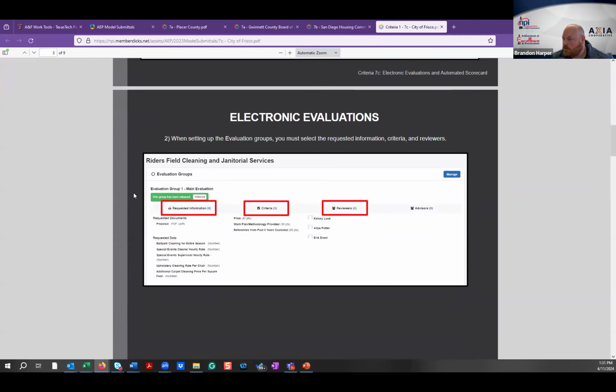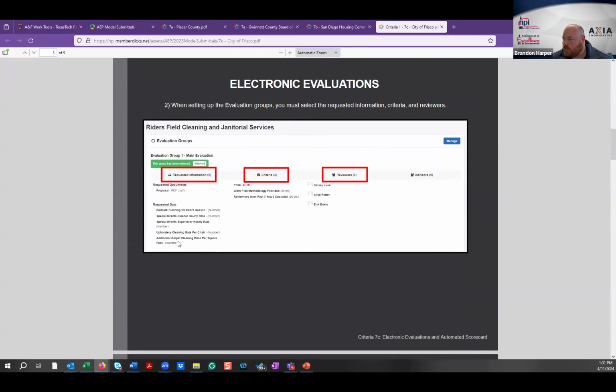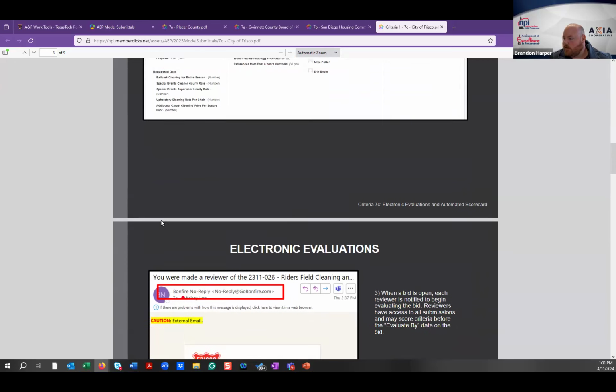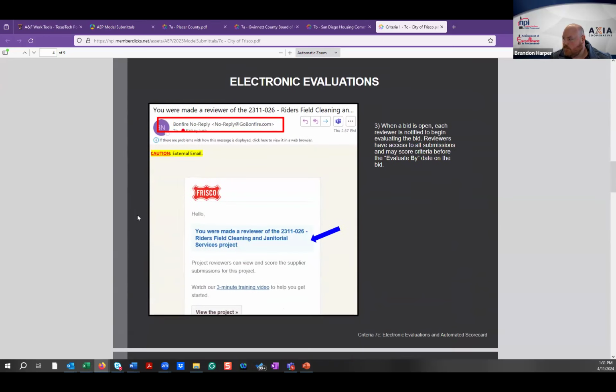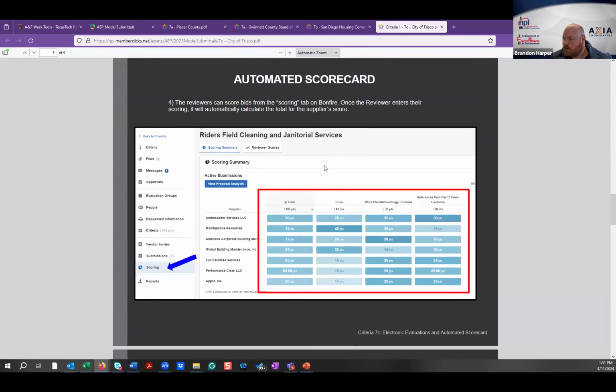So deadline, portal. This one's showing a closed one. Here's the reviewer list, the criteria that they're having to wait on, the automated notifications. Then here's the automated scorecard.